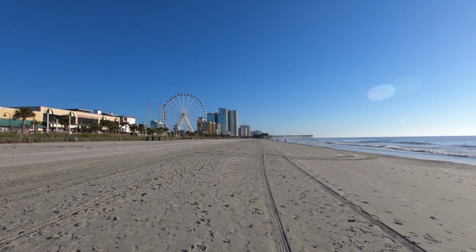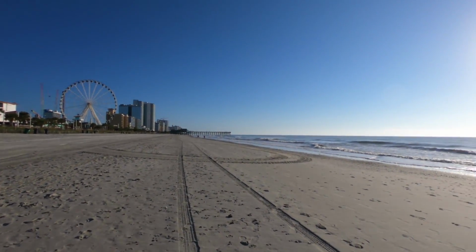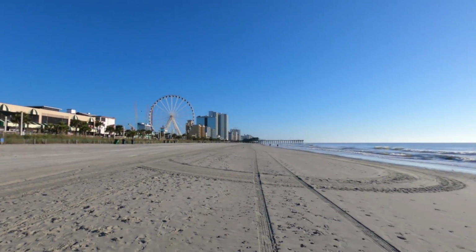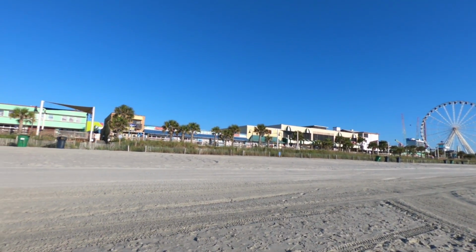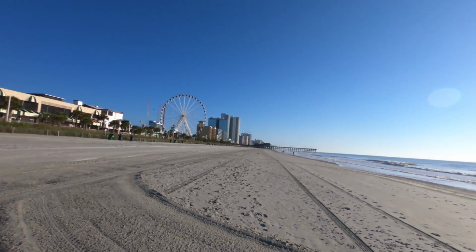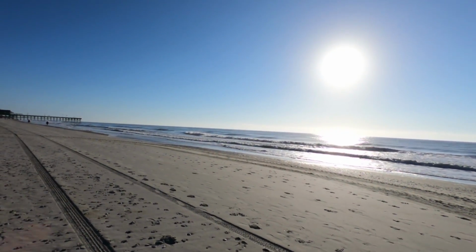And then once you go down these public beach accesses, you have these amazing, up close views of the ocean and the Boardwalk. And it's just so nice because you get the convenience of everything at the Boardwalk right here as well as the ocean. So you can either stay up on the Boardwalk or you can come down here and enjoy the sand, the surf. So nice.